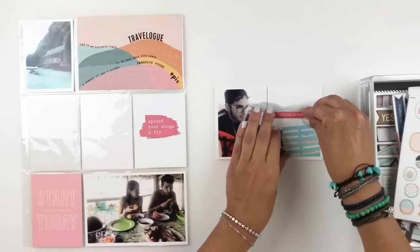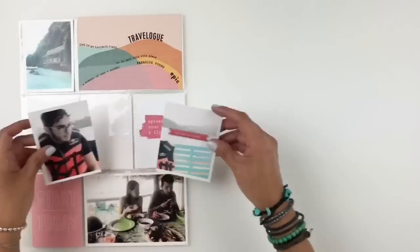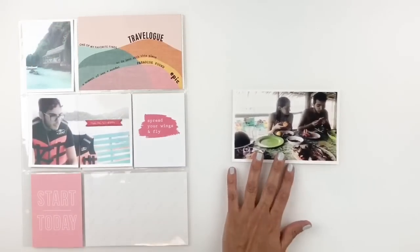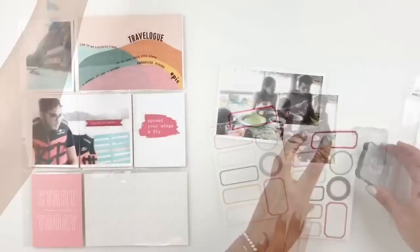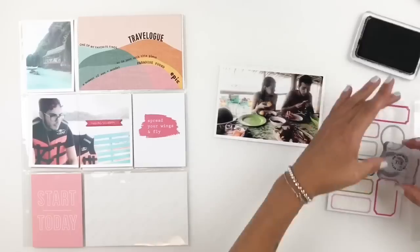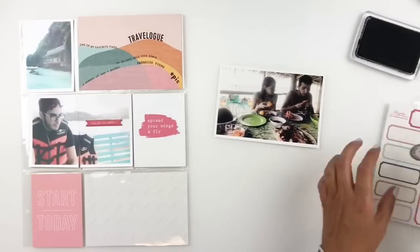I'm going to end up using my Feed Your Craft Let's Eat stamp set. I believe I stamped out on a circle label on the menu "Yum" for this photo of my kids having lunch. And then I'm going to finish this whole spread up by adding a little black arrow chipboard to that 3x4 card that says "Start Today."